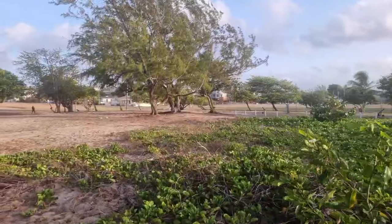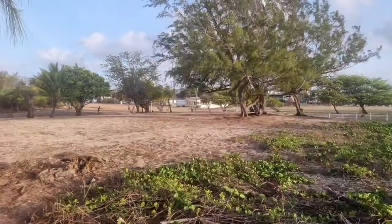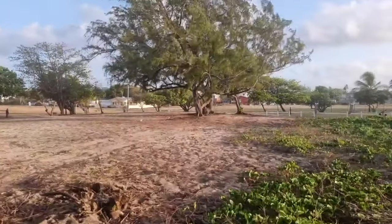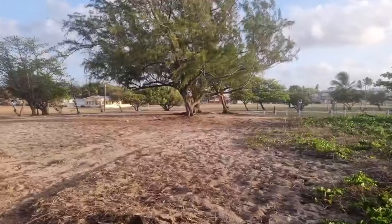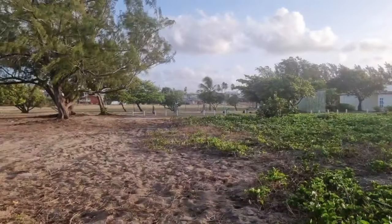So if you want to watch a little bit of soccer or football, we call it football, you may call it soccer. Or if you want to watch some cricket, come on up here, check out when they have on the match or stuff and come and enjoy it. Lots of shade, as you can see, lots of trees, lots of areas you can just sit down and relax.